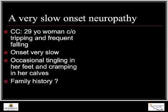The onset was very slow. Often these patients who have a lifelong problem don't have a lot of the positive symptoms of acquired neuropathies. They don't get the tingling, burning pain, or prickling sensations, but they may get cramping. Family history we couldn't obtain because she was adopted.